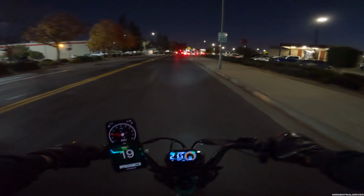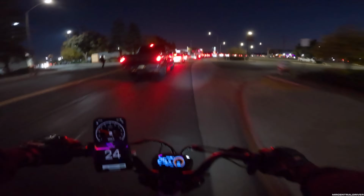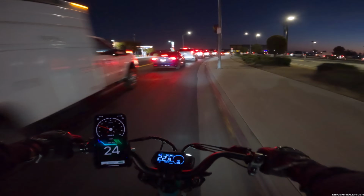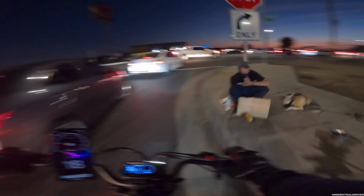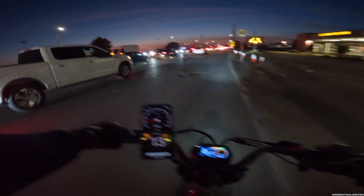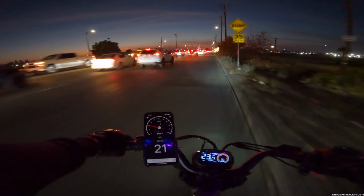Oh yeah, this is why I love having a bike, baby. This is awesome right here. Hopefully no one parked too close. I'm gonna go a little slower because sometimes people get really close to the curb over here. But yeah, this is what I'm talking about. Let's go, let's go. No one hit me. No one merge over, please. I got all this room.